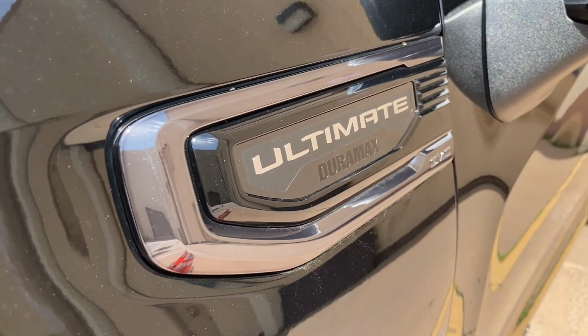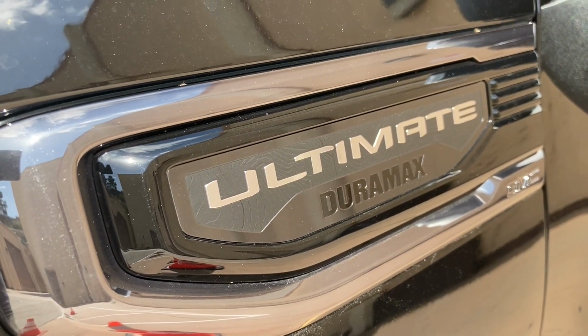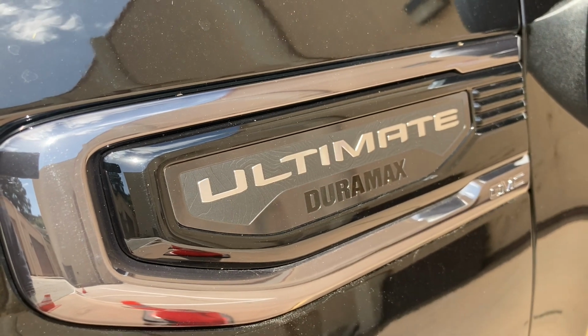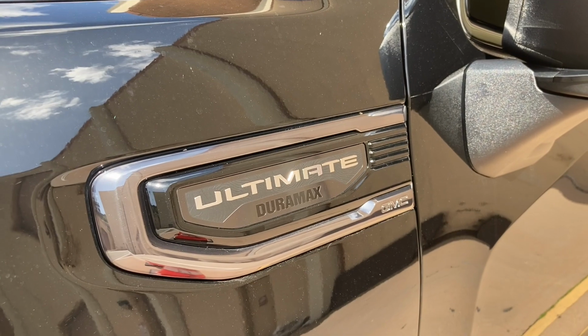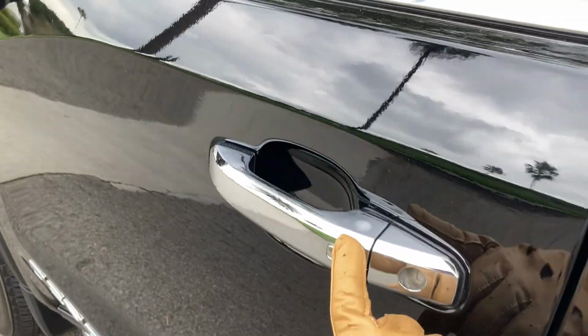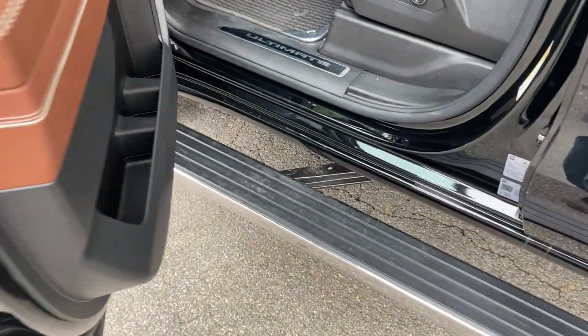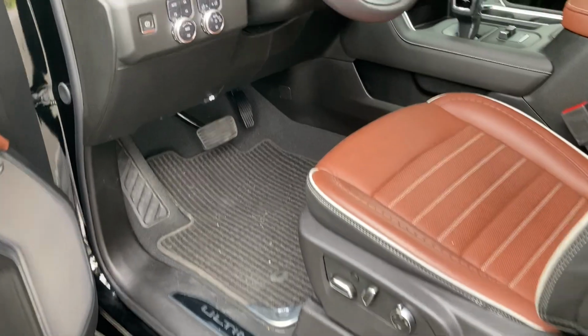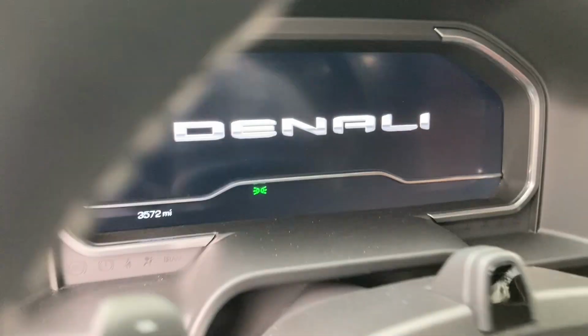Rest assured, GMC has made its best effort to guarantee that your friends and family know you are driving the most expensive model by providing large Denali and Ultimate logos all around your overpriced truck. A nice touch. They also provide power running boards, something your shorter friends will certainly appreciate. And trust me, it will also make a strong impression on a first date. And I know what I'm talking about.